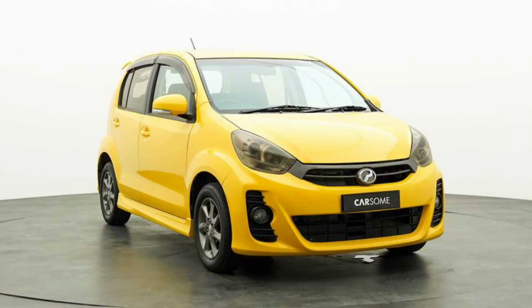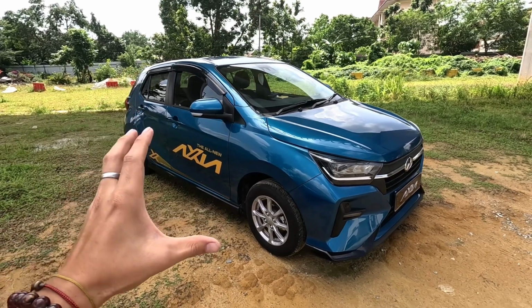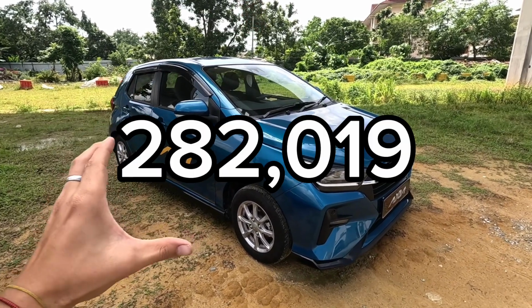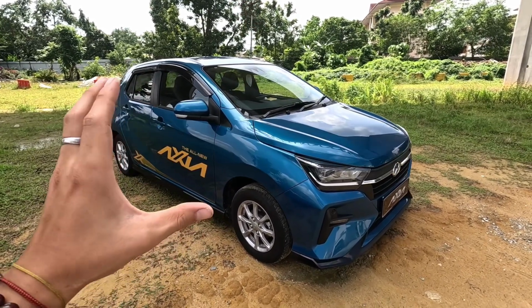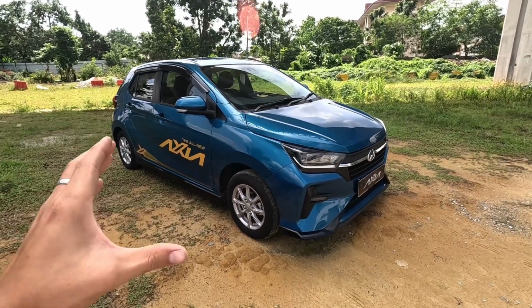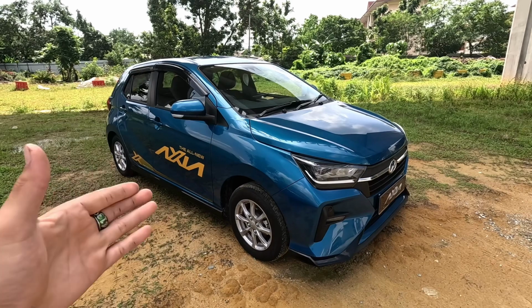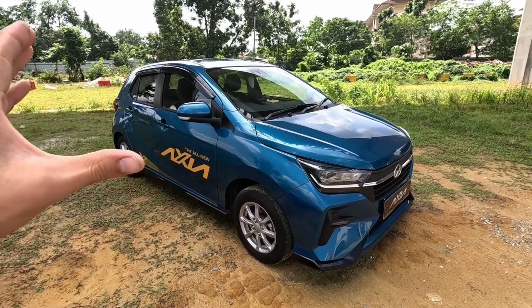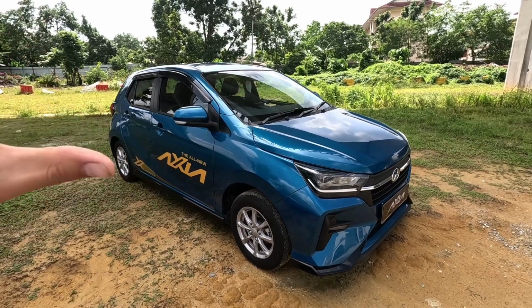the Perodua Myvi. And just to give you some numbers, Perodua last year in 2022 managed to sell almost 300,000 units in just that 1 year alone, which is bizarre to think of. And within the first 3 months of this year, the first quarter, they managed to sell 80,000 units, which is crazy. So that shows how much demand and how much people love this car.